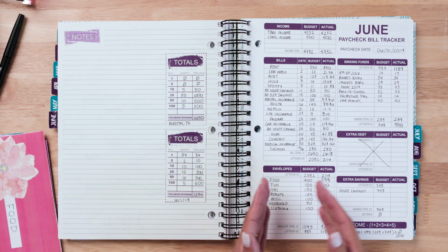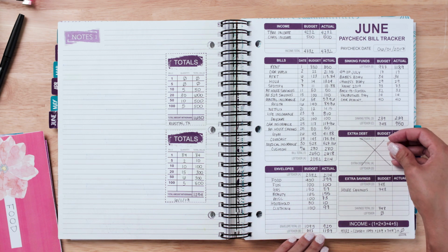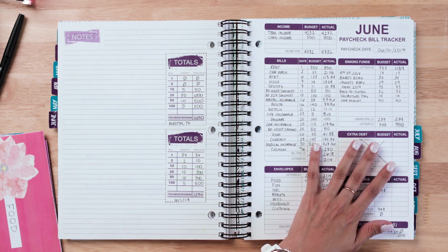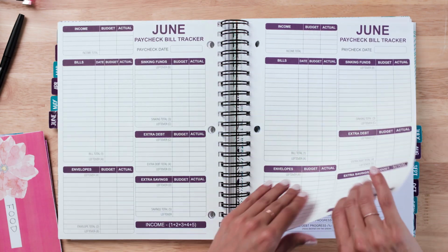Now, if there's a huge budget variance, like I said, you might want to address that and either add it to paying off debt or savings, whatever your number one priority is. So that is your June budget, and this is how I fill mine out after the month is over, or during the month, or throughout the month. So let's go to the expense trackers.